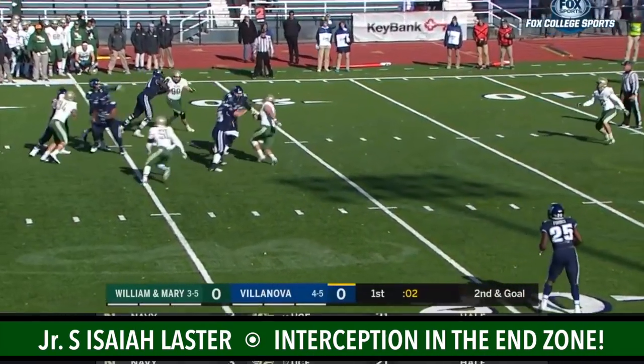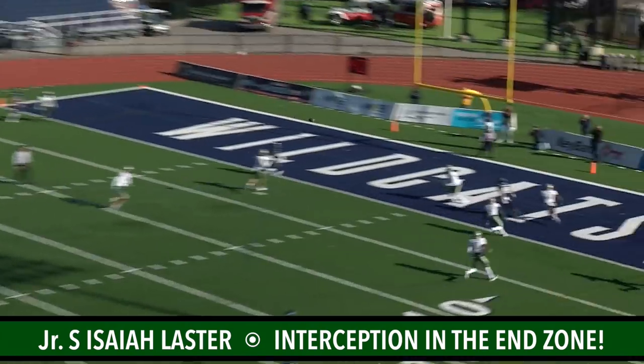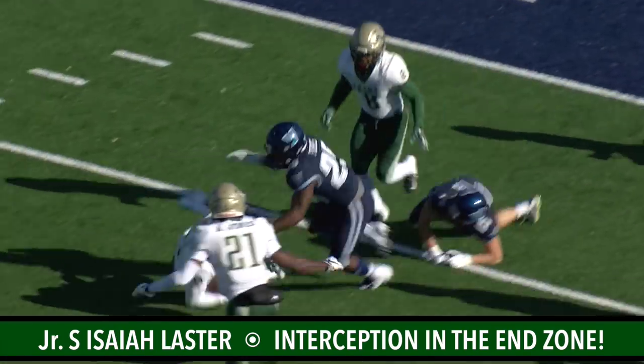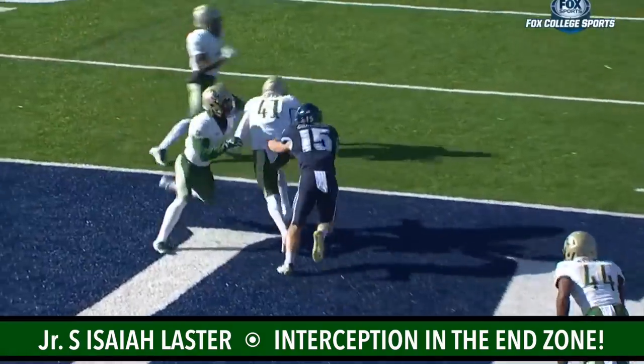Fakes her throw to the left, now throws that ball into the end zone. Ball going to be picked off by the Tribe, and they'll come out across the 5 and out to the 7-yard line. Big time play, William and Mary. Isaiah Laster comes up with the interception.